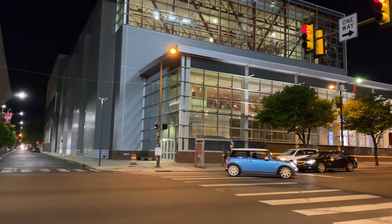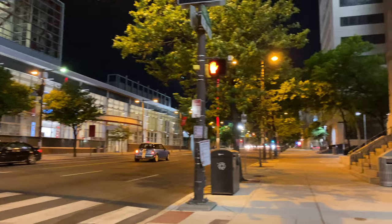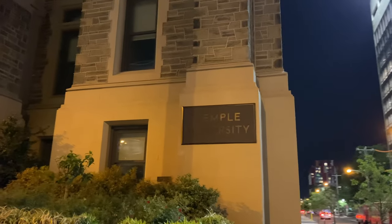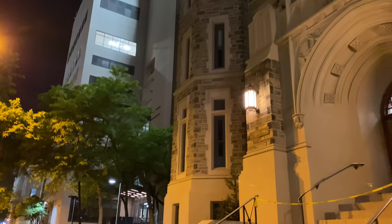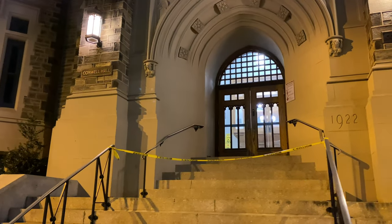We're on Broad and Montgomery. Still walking northbound. Temple University, as you can see. On Temple campus. I feel like I'm in Gotham. I feel like I'm in Gotham where I'm waiting for like Spider-Man to sling a web down or something.